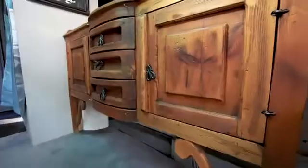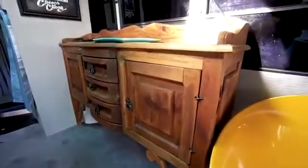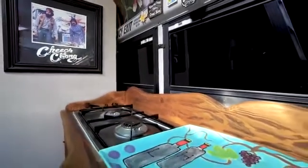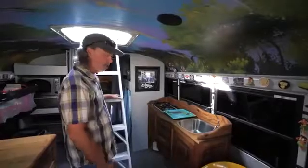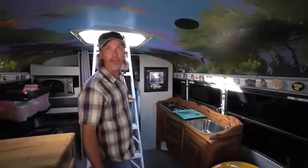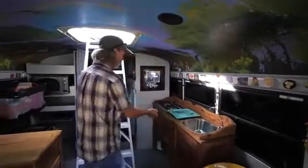This was a find at a garage sale. I found this and another piece, and I think I paid $50 for both. And then I found this sink and this stove the same day. Paid another, I think it was $45, for the both of them. And brought it home. Told my wife, don't come outside. And got the saw out. Started cutting away. So we cut the sink in, it's all plumbed through.